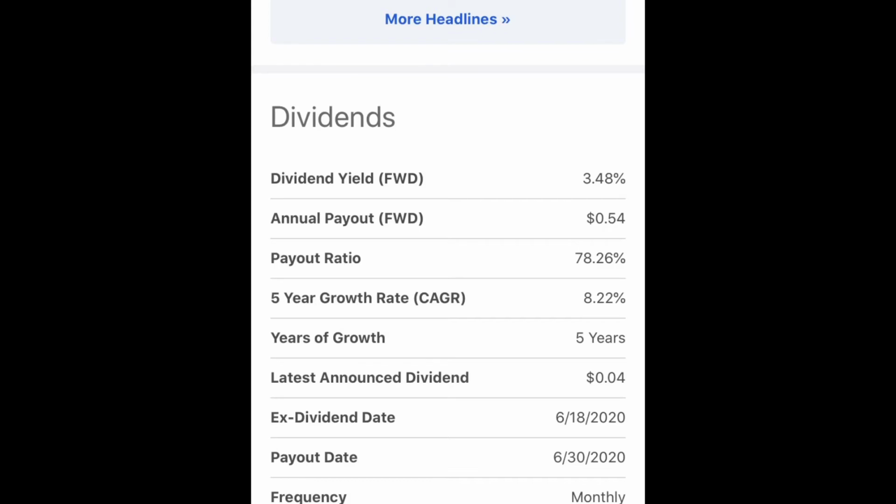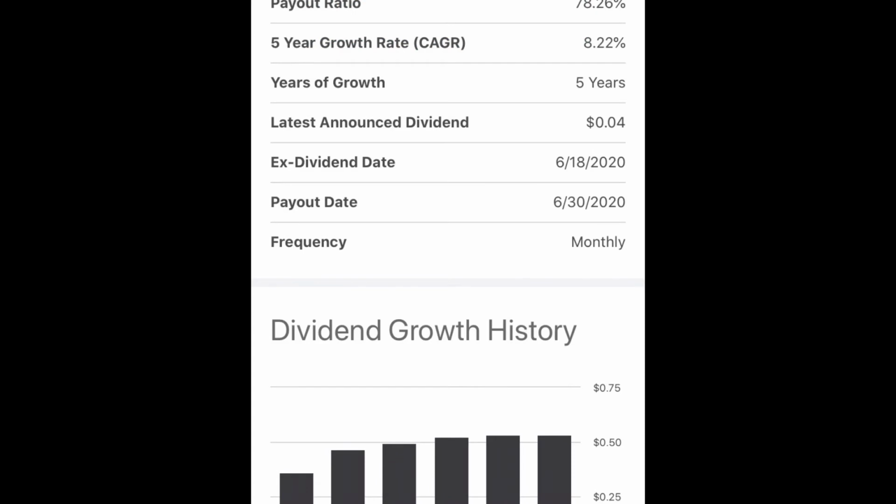So if you had 1 stock in Gladstone Investment, 1 stock in Gladstone Land, you're looking at 11 cents a month. And that dividend growth history is going up too. Looks like it's on pace for the last 2 years. Year before was at 52 cents.